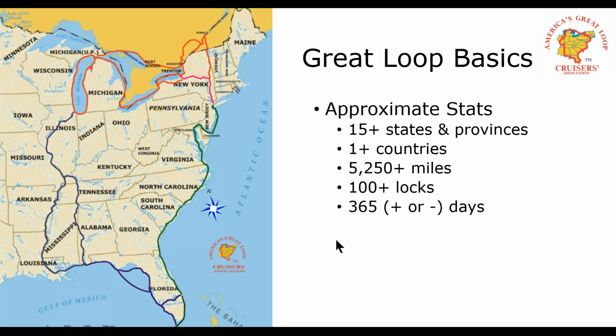You will go through 100 plus locks, again, depending on your route choices, and we'll show you some of the more unique locks a little bit further into this webinar. And we say 365 plus or minus days. The loop has been done in as little as 2 months and as much as 12 years. You really need to make this trip your own. Choose the route choices that appeal to you. Take the amount of time that works for you.